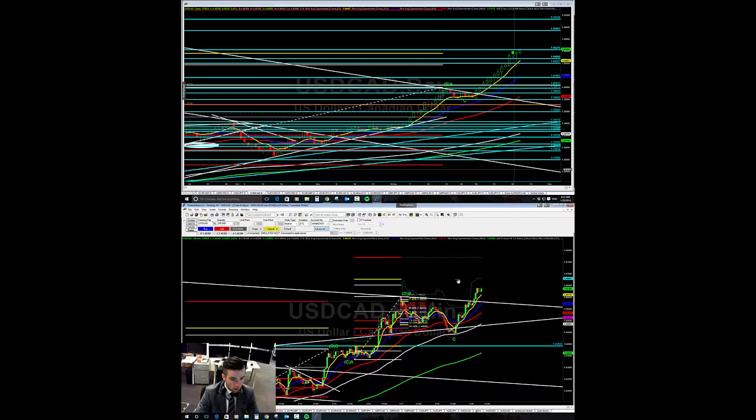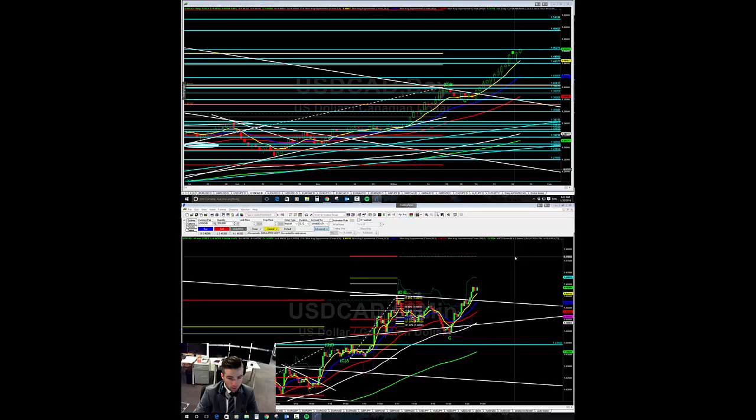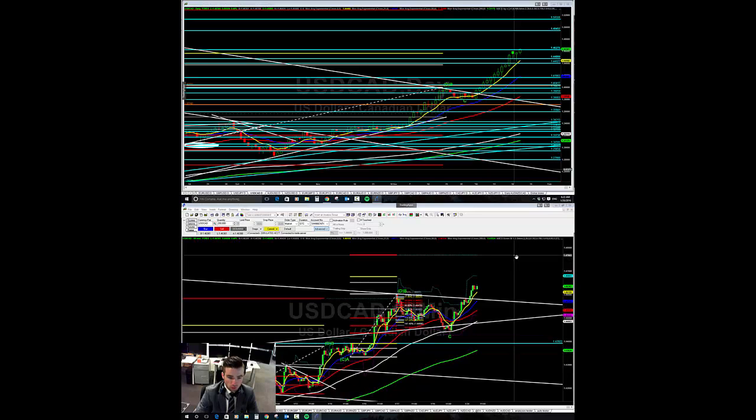So now we have to assume that we're going to go on to test this first level up here of 146.80, I'd say. And then we go even higher. I don't really have anything between 146.30 and 149, so we'll wait and see. I certainly expect a response at 147.70 should we get up there. So we'll wait and see what happens when we get up there. But certainly this looks like a buy again.